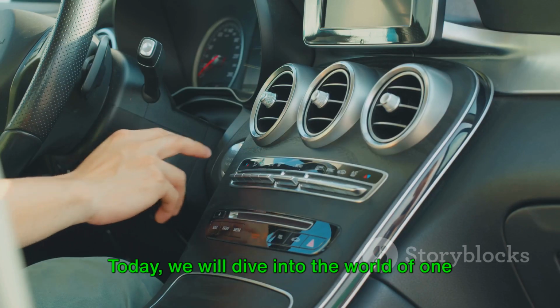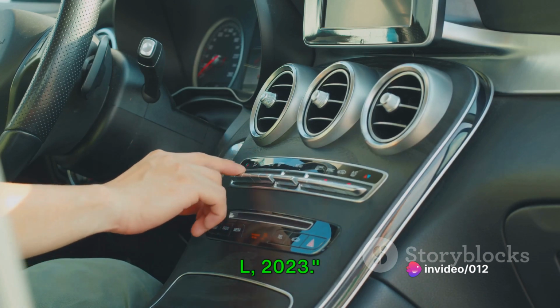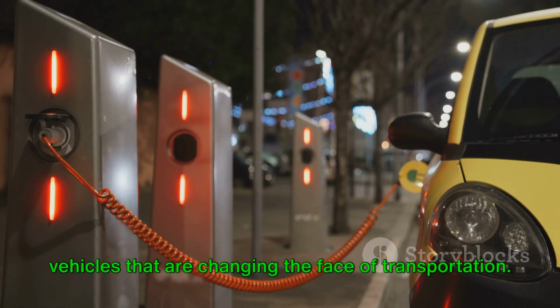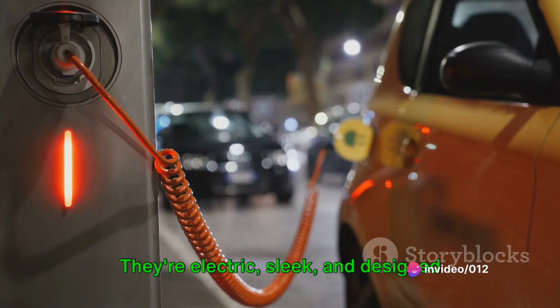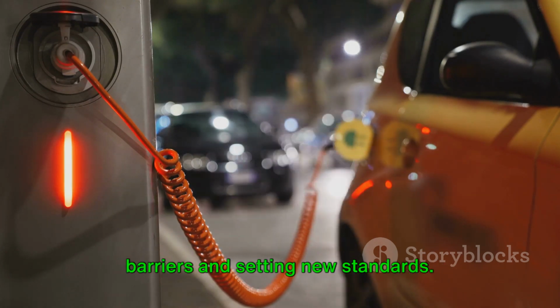Today, we will dive into the world of one such electric vehicle, the Honda e:NS1 0.0L 2023. The Honda e:NS1 0.0L 2023 is part of a class of vehicles that are changing the face of transportation. These are not your average cars. They're electric, sleek, and designed with the future in mind. They're the vehicles that are breaking barriers and setting new standards.